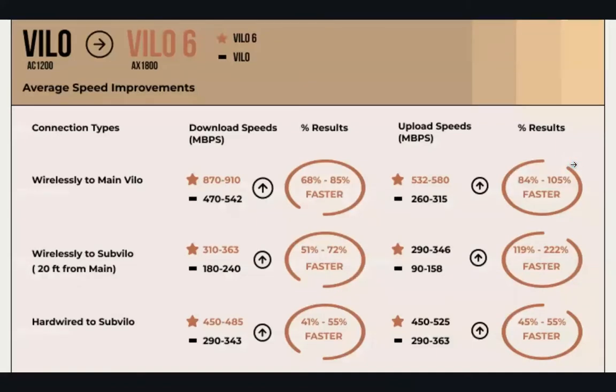Now, this is just an infographic from our testing. So as we see different connection types, like wireless to the main, wireless to a sub Vilo, that's obviously in a wireless mesh connection to the main. And then we see hardwired to a sub Vilo, that's again wireless to the main. And as we can see, wireless to the main alone went up 68 to 85% faster for download speed. Upload speed got all the way up to 105% faster. We can see the actual numbers there and below, download speeds and upload speeds.